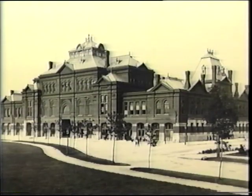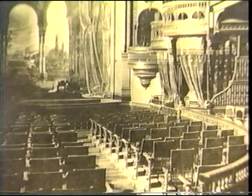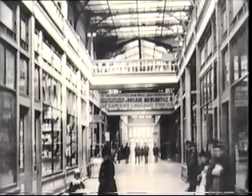The arcade building dominated the newcomers' view of Pullman. The first 2 floors contained spaces rented to private businesses. The upper floors contained a library and a 1,000-seat theater. The glass roof arcade was one of the first enclosed shopping malls.